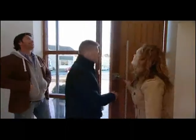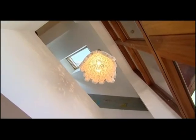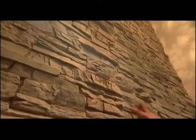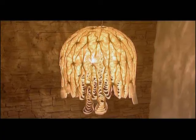Oh, yes. This is it, what do you think? I love it, but then I always like when you can actually see through 2 floors so that you get the drama of the full height of a building. I mean, this is just so 60s, isn't it? And it's beautiful. Do you remember those lights we saw in London?